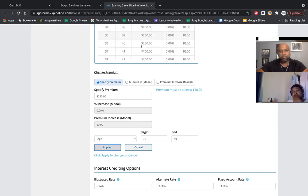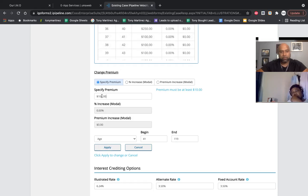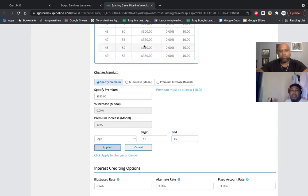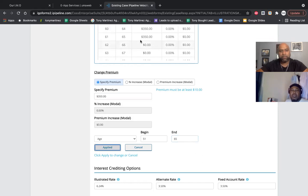There's 250 now. Now at 40, let's go to 350. Actually, let's go to 300. And we'll go from 40 to 50. Let's apply it. There's your 300 a month, all the way to age 50. So let's go to 51. And I'm going to increase it for the last time to 350 a month until age 65. That's going to be the very end. Apply it. There's 350 all the way to age 65. And then look, no more payments after 65.